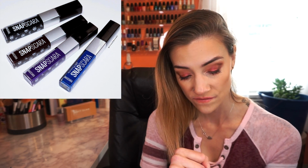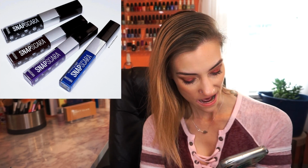Okay, Maybelline is coming out with Snapscara mascaras, and they have a curved wand, and it comes in 4 colors, and they're called Ultraviolet, Deja Blue, I like that, Black Cherry. Oh, okay, so Black Cherry has a little bit of a red tint. That's interesting. And Pitch Black. I like Maybelline mascaras, actually. They're one of my favorite brands to buy mascara from. This looks really interesting. I won't buy the really colorful ones. I would probably buy the Black Cherry, to be honest, because I'm really interested in that Black Cherry shade.